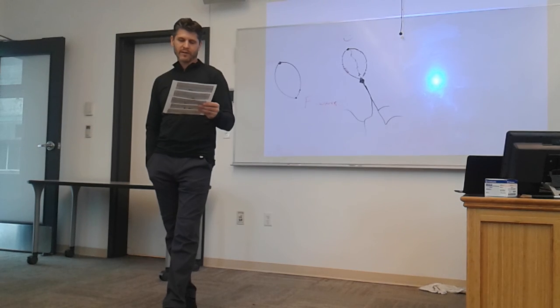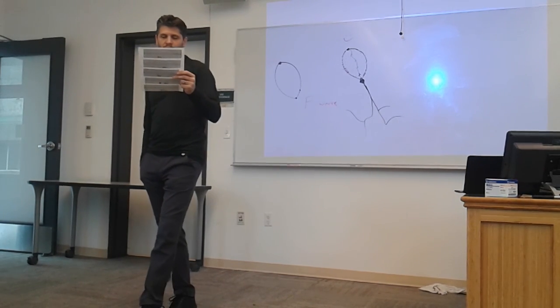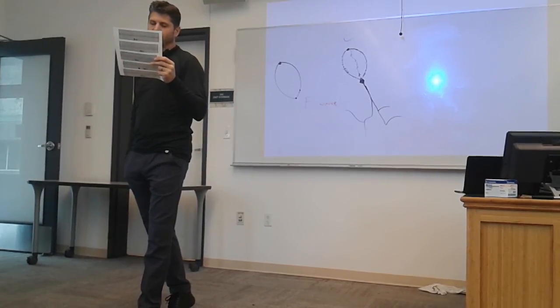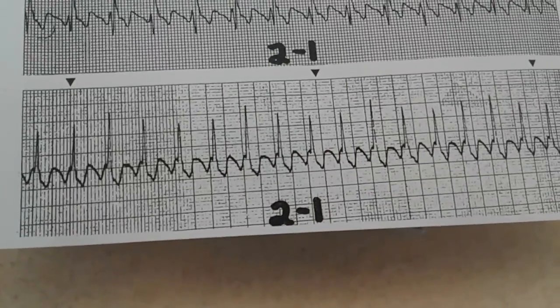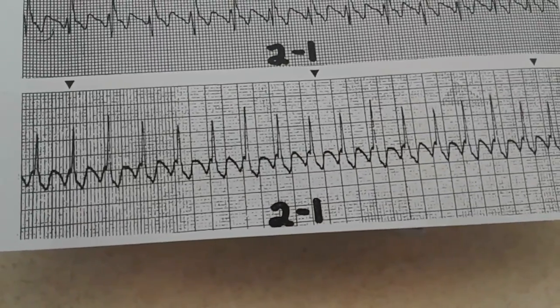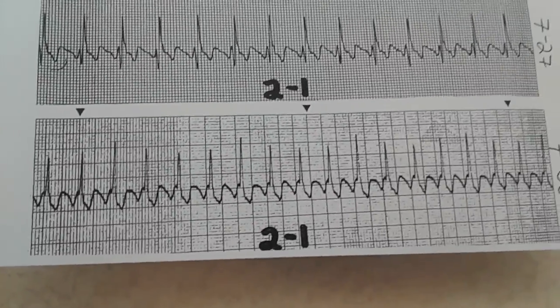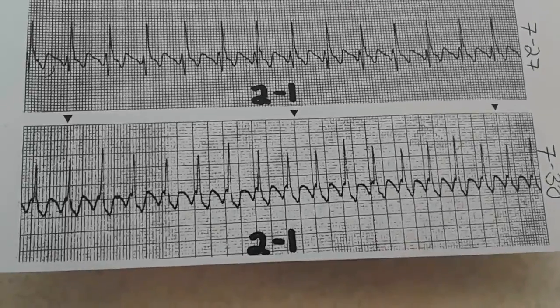Look at the very bottom of the 2-to-1s. That would be an example. You have almost exactly 150 in terms of its rate. The QRS complex, you're looking at that going, is this wide, is this not wide? It looks like there's something built into it. I don't see any baseline there. Be suspicious of A flutter.